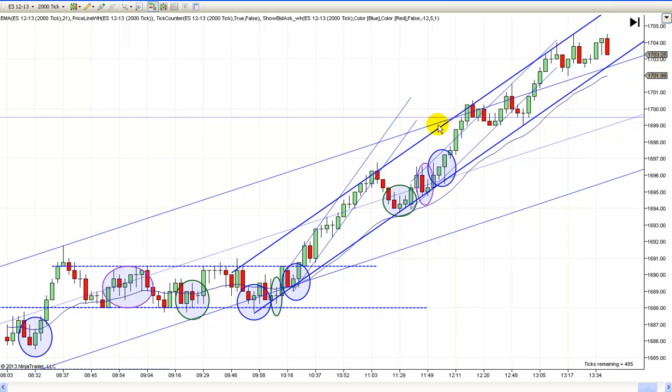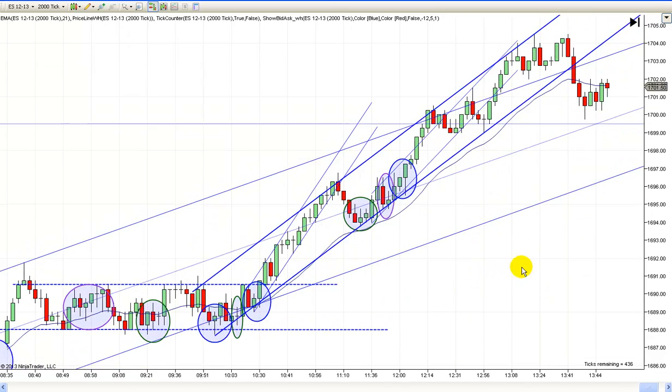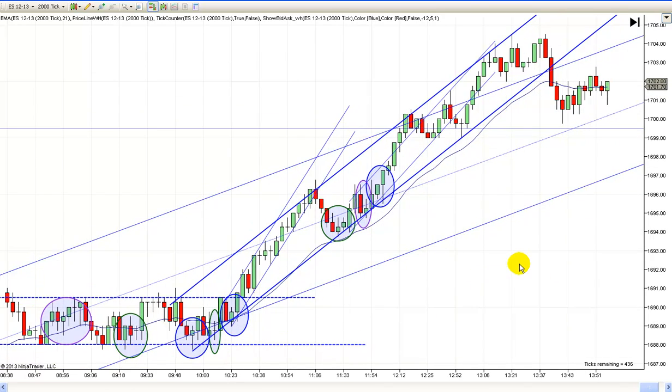First of all, you aren't back to this side of the channel yet. You haven't filled this gap yet. Everything's above the EMA. You've got your first break of this little channel, so you're probably going to do a retest on it. There are so many more reasons for price to go higher there than there are for it to go lower. And so if you can find more than one reason to enter the trade, that just makes it even better.